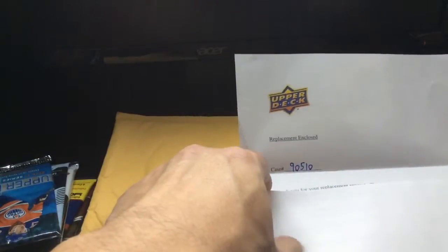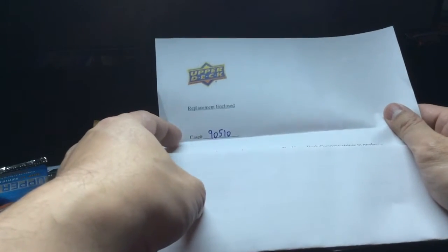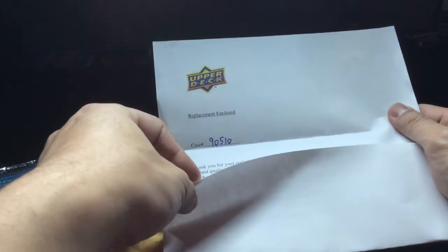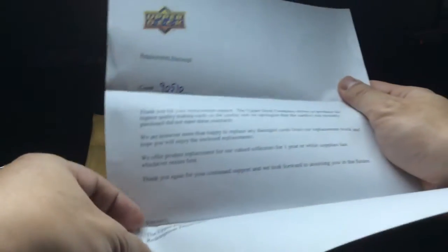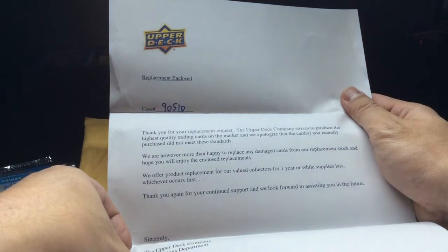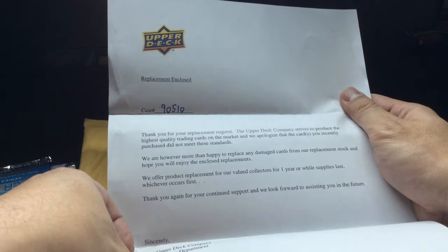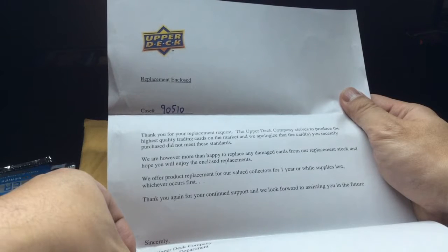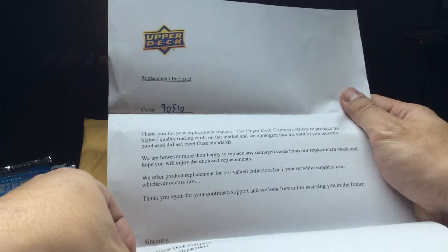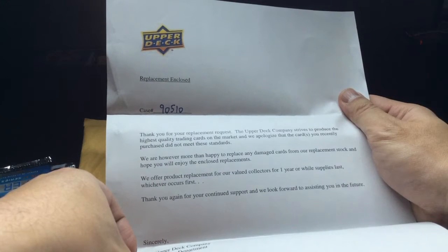We got a customary letter here. This is just for one of my two cases, 90510. We got the standard letter. Upper Deck Company strives to produce the highest quality trading cards, and we apologize that the cards you recently purchased did not meet these standards. We are, however, happy to replace any damaged card from our replacement stock and hope you will enjoy the enclosed replacements. We offer product replacement for our valued customers for 1 year or while supplies last, whatever occurs first.